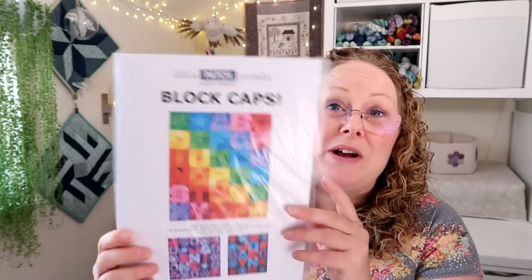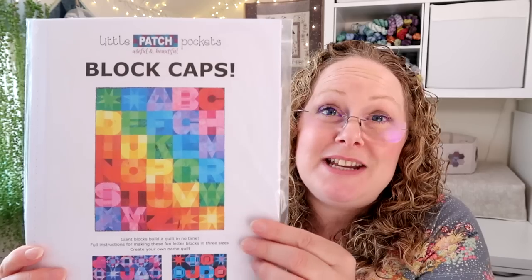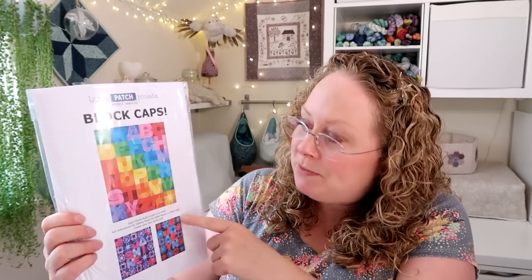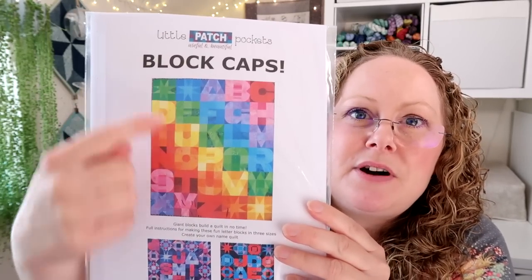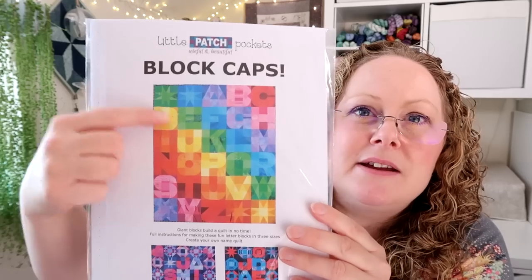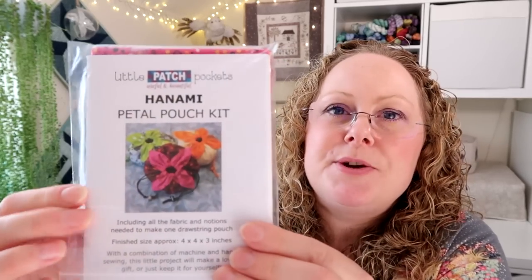So when I was at the class for the cushion the other day, she also had some of her patterns for sale. So I have some confessions now. She not only does lots of 3D patterns, but she had this gorgeous quilt that is the alphabet, and I thought I need to make this for Jensen because he obviously needs to learn his alphabet. So I bought this one, and this is called Block Caps, and I just loved it in these bright colours, and you can see 2 stars either side of the end of the alphabet, but then you've got all the letters of the alphabet there.